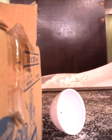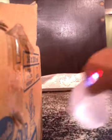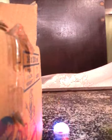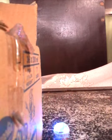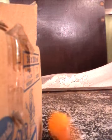Our first surprises are this LED ball. Put that there, and this ring. I'm gonna wear it. It just fits my inky. Ooh, and I'm gonna rip this. Okay, rip that, and this is the biggest thing that fits in here.